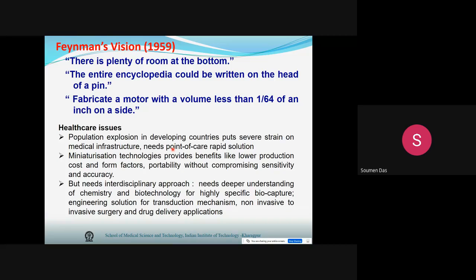Okay. The miniaturization technologies provide benefits like lower production cost, form factors and portability without compromising the sensitivity and accuracy. This is a must to get healthcare for all. Only miniaturization technology can provide benefits like lower production cost. This is the one major issue. How can we reduce the cost of any medical treatment? It may be some clinical blood test, a sugar test, going towards a very high costly operation.